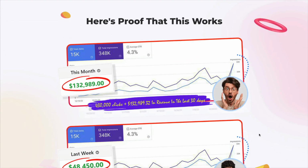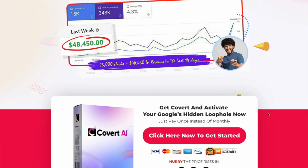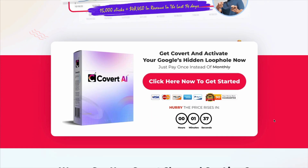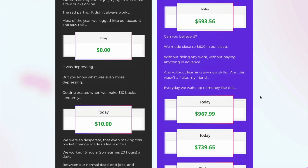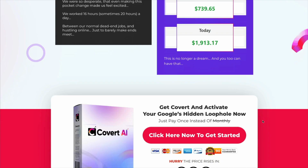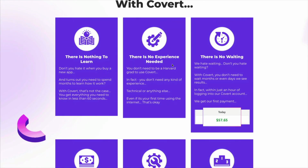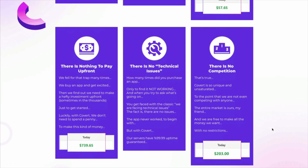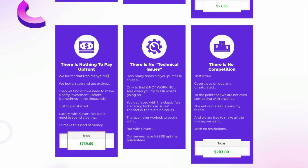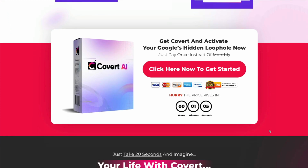This is what we call a shiny object sales page. He throws a lot of numbers at you to try and convince you to purchase this product. And these are all fake income claims, okay? That's easy enough to make. And when you keep scrolling down here, he tells you that there's nothing to learn. You don't need any experience. There's nothing to pay up front. Well, that's a complete lie. I'll show you when we get inside. There's no competition. Heaven knows there's lots of competition on Google.